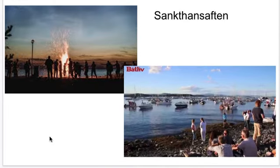One of the celebrations that happens in the summertime is Sankthansaften, and this is a celebration of the summer solstice. And what that means is it's the longest day of the year. And in Norway, because it's so far north, see this picture? This is the middle of the night. These pictures are at nighttime, where the sun doesn't go down all the way.